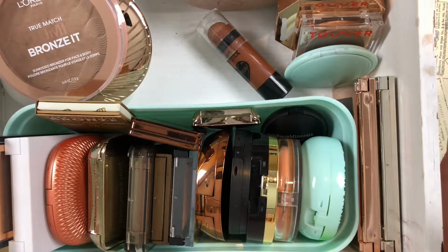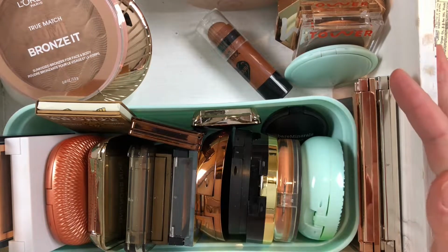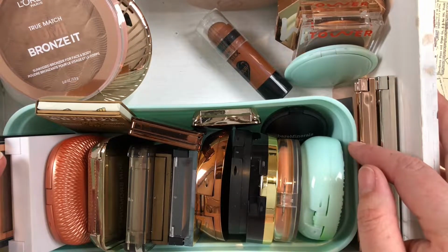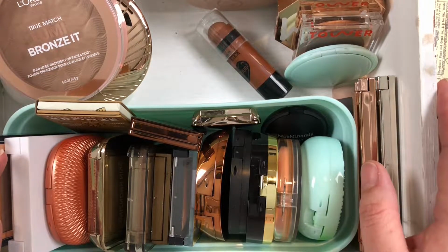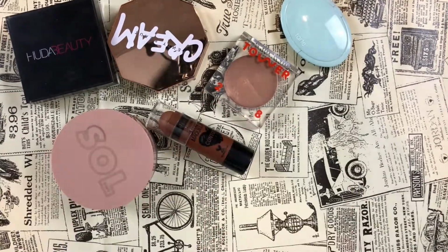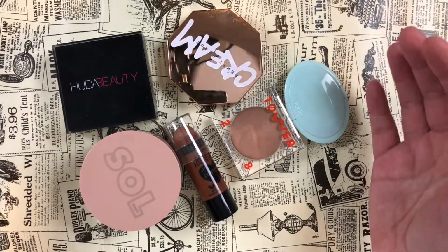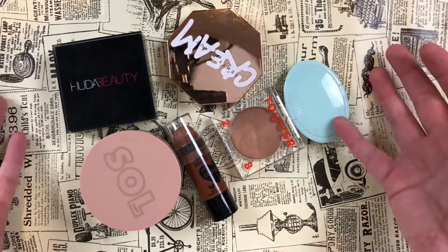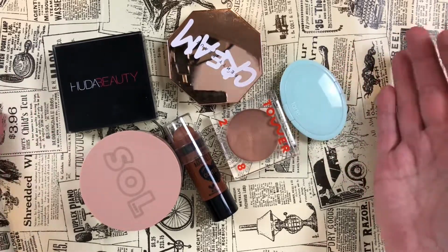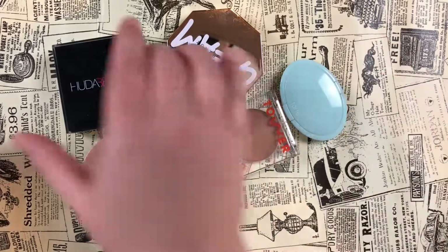Alright, here we go with the bronzer. This is the current state of the drawer. I think we'll go ahead and start with cream bronzers. Alright, these are all of my cream bronzers, and I can already tell you right now I'm not going to get rid of any, but I am going to swatch them all for you. So I hope you enjoy that.